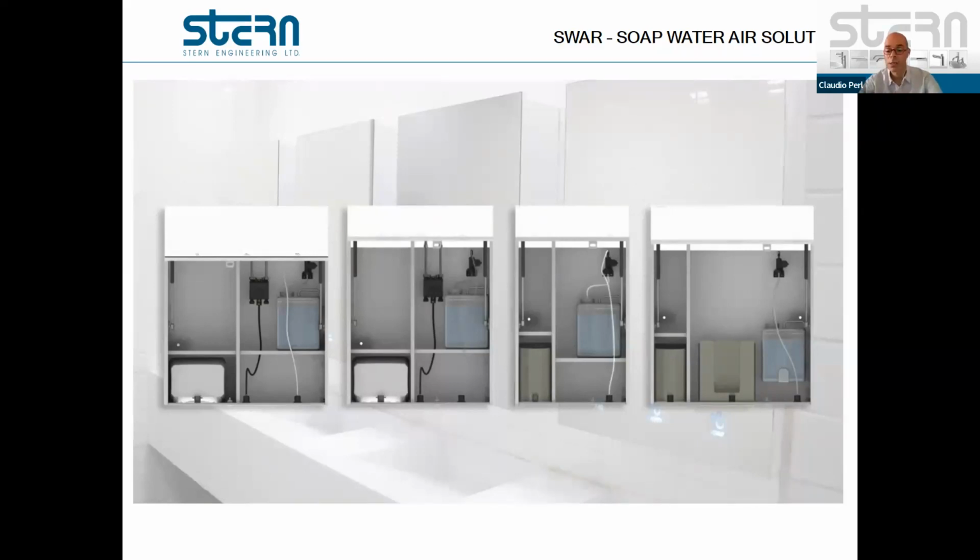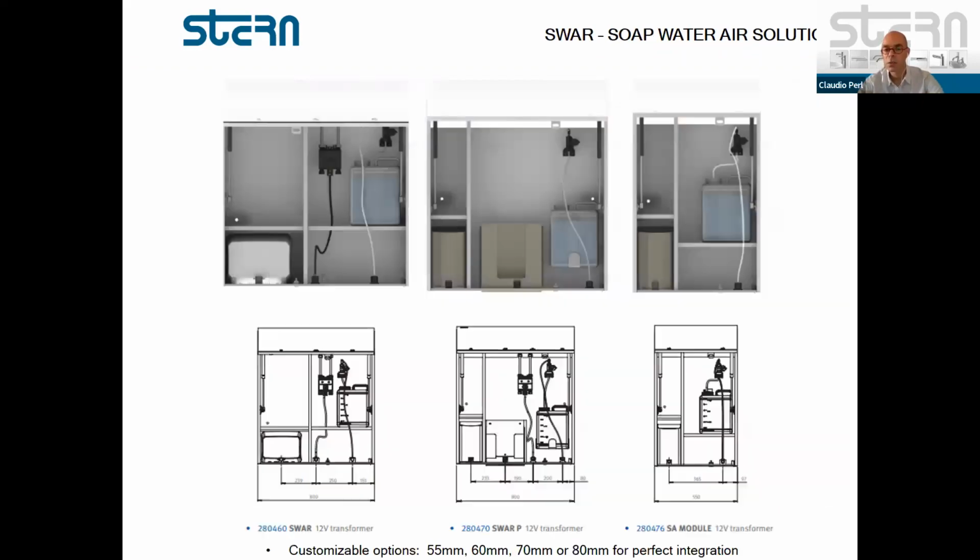The product is supplied as is, including the wood cabinet, the mirror with its pictograms, and all the components behind the mirror. So this is something that we see more and more being specified in the industry, simply because you don't need to deal with any type of hard installation. So this is a plug and play product ready to be used.